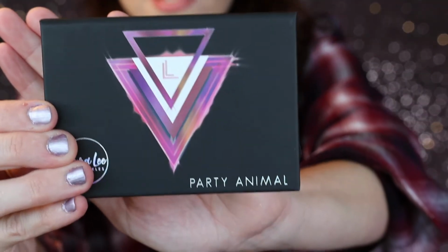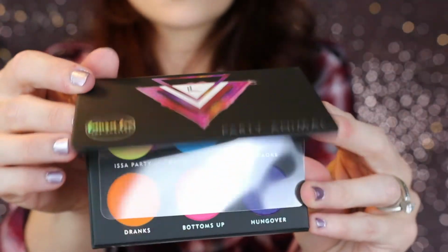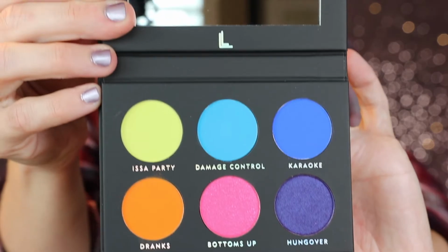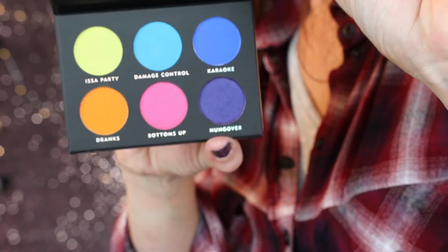It's so bright, guys. Here is the Laura Lee Party Animal eyeshadow palette, and then you open it. Girl, so pretty. Oh my God. So I have to obviously swatch this for you. I'm just going to swatch it, but if you want me to use it and give you a review on what I thought about it, let me know. I already have the Smashbox swatches, so we'll do it here instead. Here she is, pop her open.